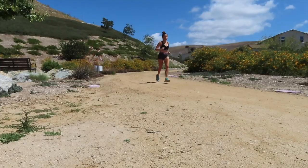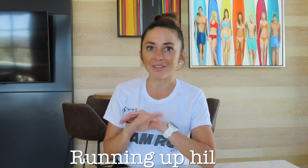The number 2 pro is building strength. Because you're having to stabilize a lot more than you would on the roads with your ankles and your lower body muscles like your glutes, quads, hamstrings, calves, and whatnot, you're going to gain more strength along with running up hills. There are definitely more hills on the trails.